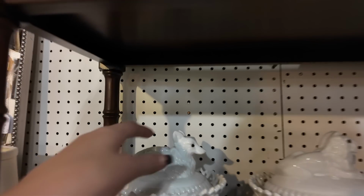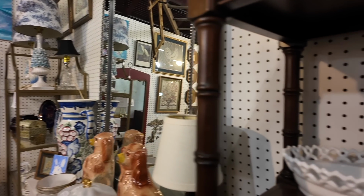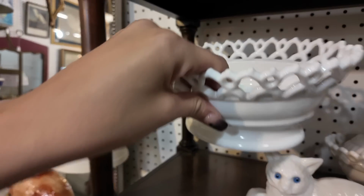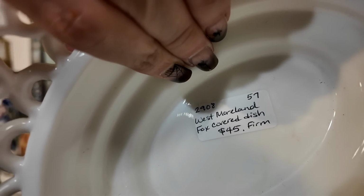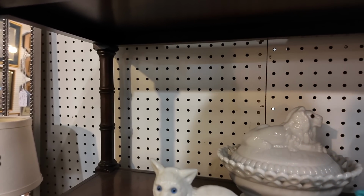Let's see what the price is on these pieces back here. They look like Atterbury. You can see the patent date there on the inside. Atterbury, when they sold their molds, I believe Westmoreland got most of their molds. $45. So they have it marked as Westmoreland because most commonly they are Westmoreland unless you see that patent date. So I'm gonna grab this.